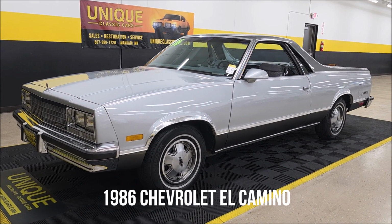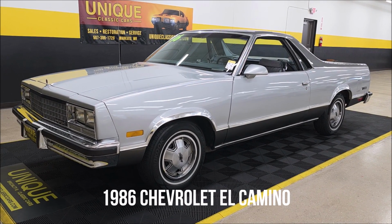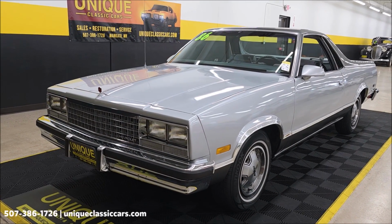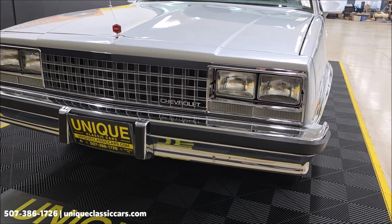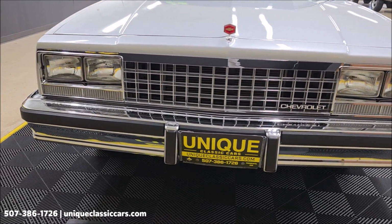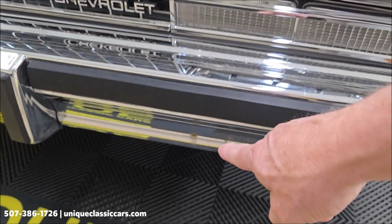1986 Chevrolet El Camino with the Conquista appearance package. 4.3 liter V6 underneath the hood. It's paired up with an automatic with overdrive transmission, power steering, power brakes. Let's take a look at the front chrome in the grille, bumper, headlight surrounds. You can see the bumper does have a little bit of pitting. Does show its age a little bit in a few spots.